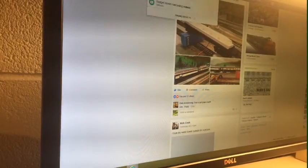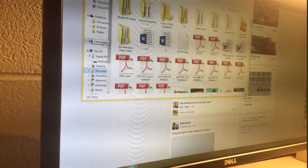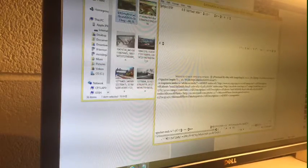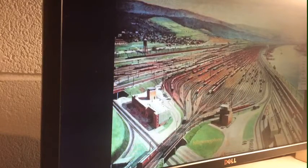Okay, let's go to my folders, and through Facebook, pictures. I'm going to show you what I'm actually modeling. We're going to first show the Penn line, what I'm actually modeling. Okay, let me open this up bigger. This is Freedom, Pennsylvania, the oil and different stuff. This is Freedom, Pennsylvania.